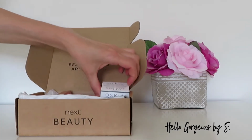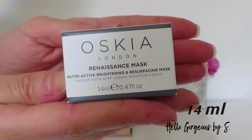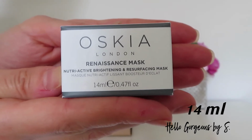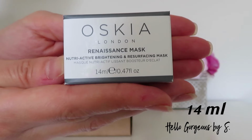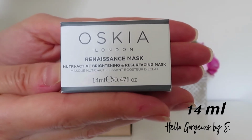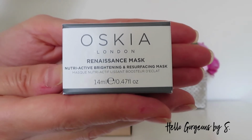First, I took out a product from the brand Oskia London, their Renaissance mask. This face mask gives a spa experience in your own home. Designed to increase cell turnover, this illuminating mask is organically certified and leaves skin feeling and looking peachy clean.